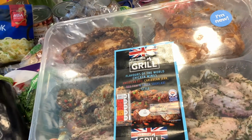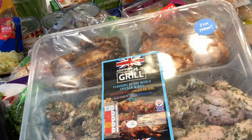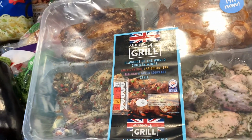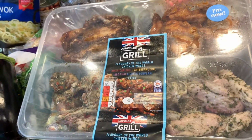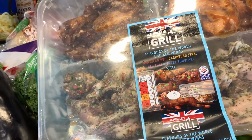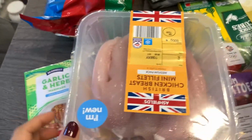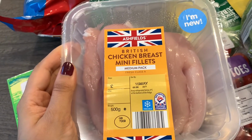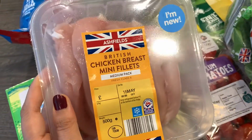I thought this would be a great idea to have as a mix-up for lunch and dinner dishes. So I was thinking of having a lunch maybe with some chicken wings and some salad on the side, and for dinner having it with a little bit of rice on the side or in some naan bread as well. I think these will make some really lovely dinner alternatives, and I like the fact that you have 4 different types of flavors, so you can always mix it up. I then picked up a standard packet of 0.5 kilograms of chicken breasts in a mini fillet, and these are always a favorite in this house.